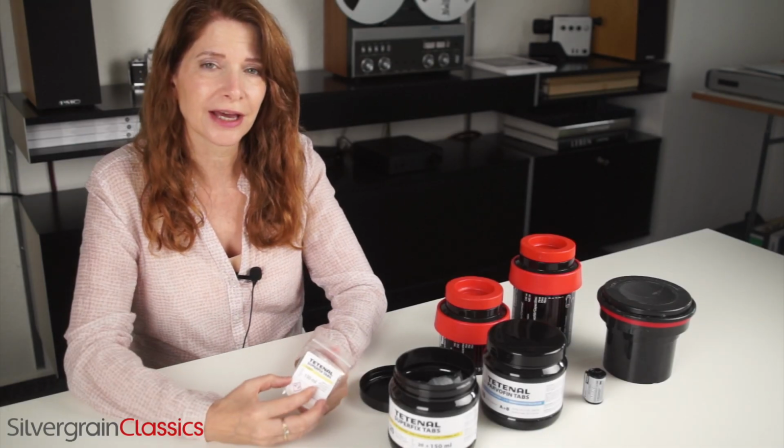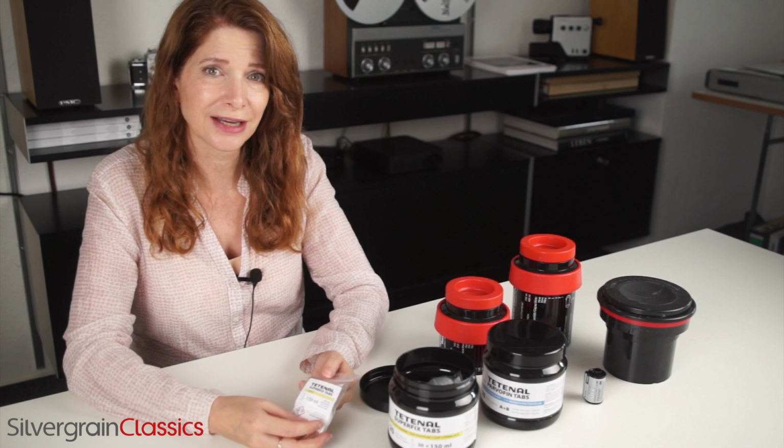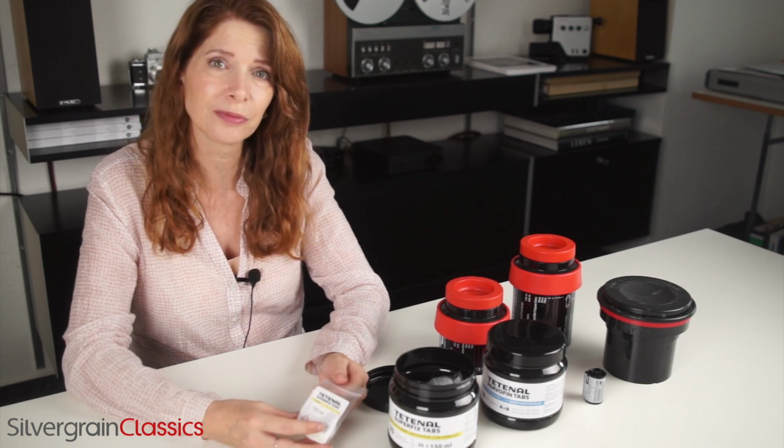These Superfix tabs, they're actually just a fixer like any other fixer, so you can also use them for paper if you would like to.